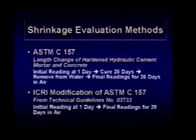The ICRI modification of that version is basically the same, with the exception that the 28 days of curing in water is removed. Here we take our initial reading at 1 day, and final readings are taken for the next 28 days in 50% relative humidity or air. Another note, if you have a rapid setting system, the initial reading is taken at 3 hours.